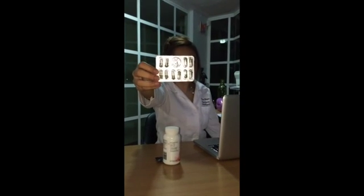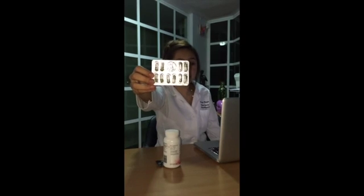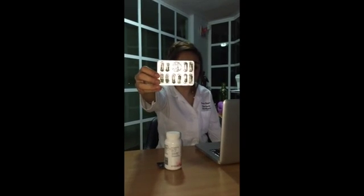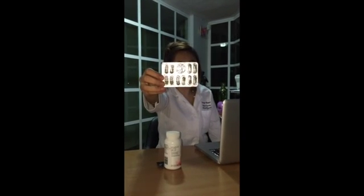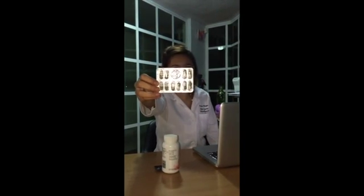Some of the benefits of oral contraceptives are regulation of the length of menstrual cycles and decreased menstrual flow. However, they may not be good for women with a history of blood clotting. When you take the pill correctly, it's almost 100% effective.